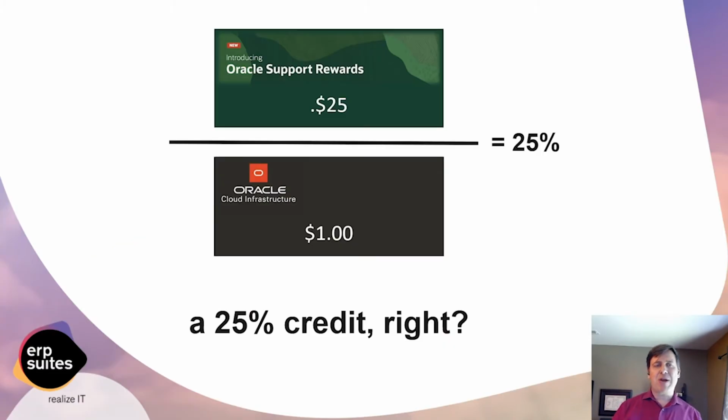So how does this scenario work? Let's take Oracle support rewards. At the very top, the numerator, which is what we all tend to focus on, is 25 cents in this example. And then the denominator is the $1 of Oracle support costs. So this means that in essence, you're getting a 25% credit, right? I mean, it makes sense to me. It's very simple math. Well, actually, this isn't the case.